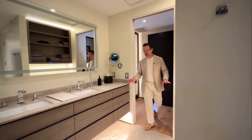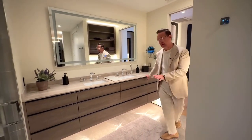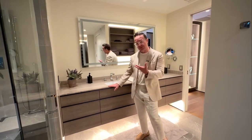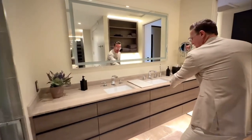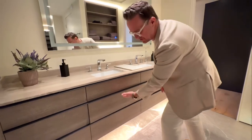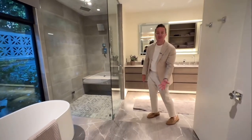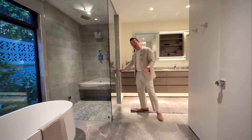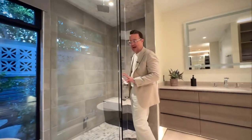So the journey continues with this absolutely beautifully appointed spa-like bathroom. So the motif here is nature. We have lots of earth tones. We have a beautiful natural stone, which is then recapitulated with natural wood cabinetry. We have a beautiful marble on the floors in large slab. And then of course, oversized shower, which of course is a steam shower.